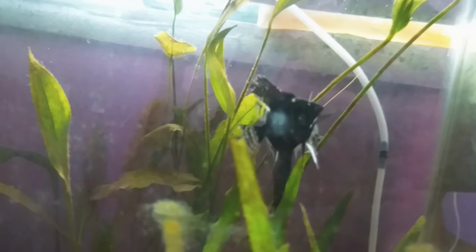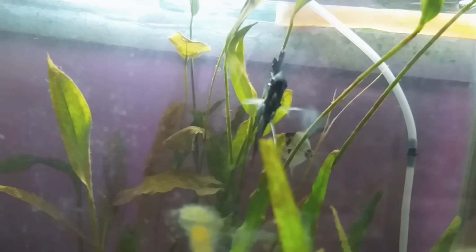This particular angel is bossy, and I know what's the reason. Actually, this angel is the boss of the tank. This angel dominates over this one, and this frustrated poor fellow pushes around all the other angels. It's like a chained process. Like I hit you, you hit somebody else, like this.